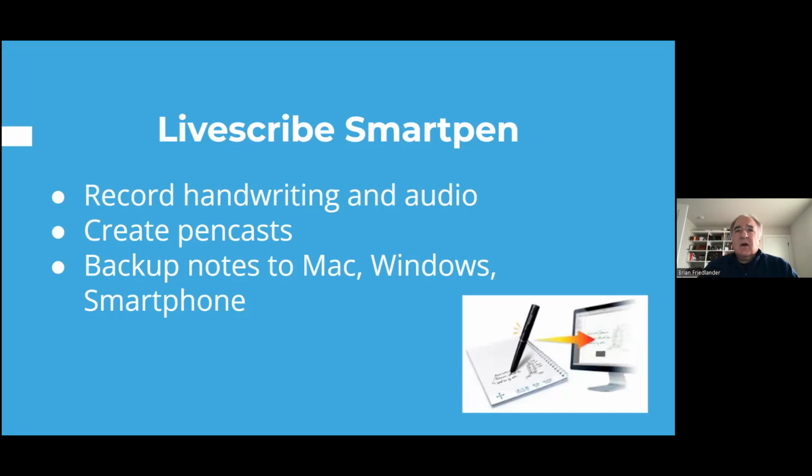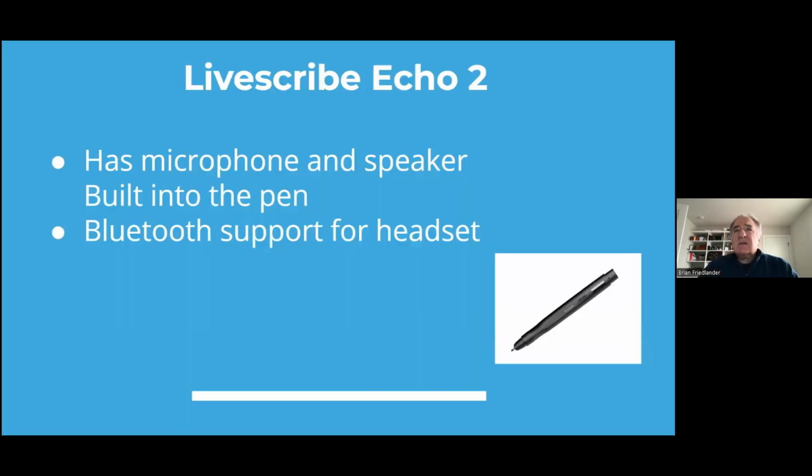There is a Windows and Mac app, and then there's apps for Android and iOS. And this is just the advantage of the Echo 2, it's self-contained: microphone, speaker, and Bluetooth support for headset.